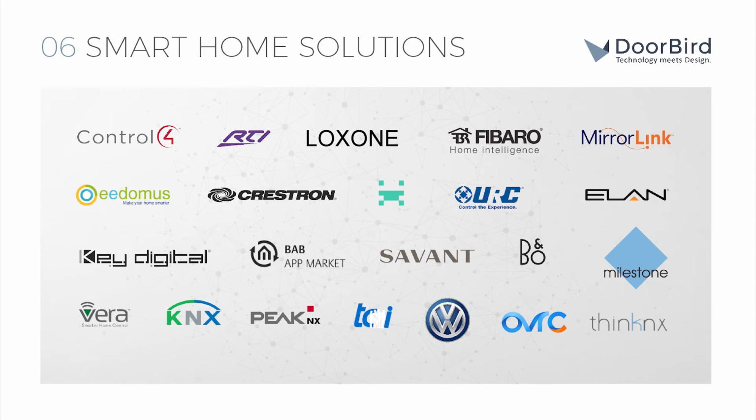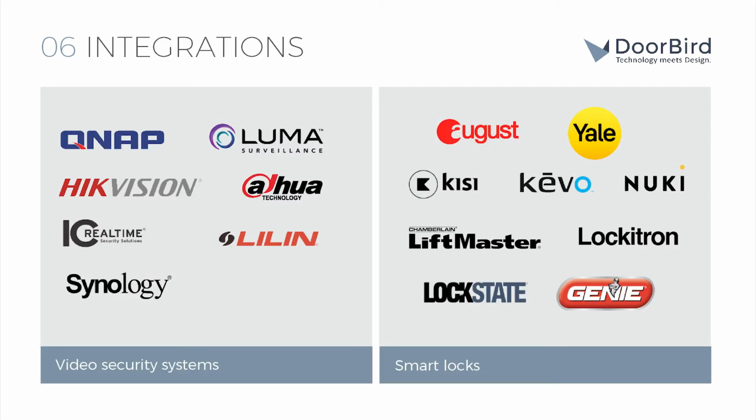DoorBird has an open API which allows home automation companies and integrators to connect the DoorBird to smart home systems. Drivers have been built for all major home automation systems. The camera in the DoorBird can be recorded into an NVR just like any other IP camera.